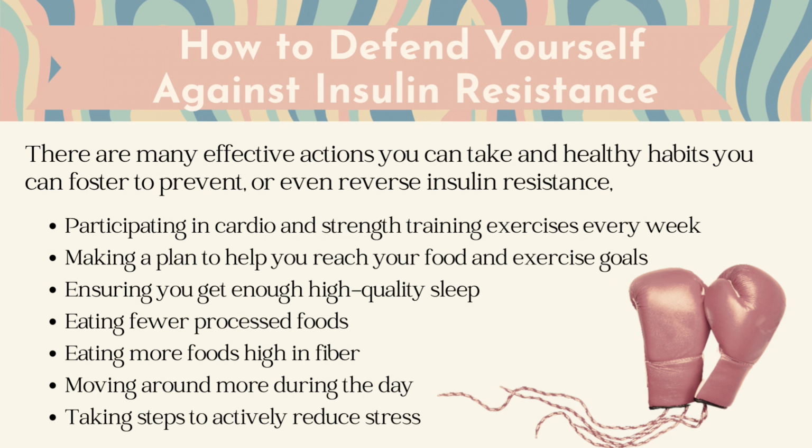And again, we talked about those risk factors for insulin resistance. So these are basically some of the things that you can do to help reduce those risk factors, all those ones that were in bold, okay? Participating in cardio and strength training exercises every week, making a plan to help you reach your food and exercise goals, ensuring you get high quality sleep and enough of it, eating less processed foods, eating foods that are higher in fiber, move around more during the day. If you have a desk job, make sure you're getting up every now and then and walking, get moving.